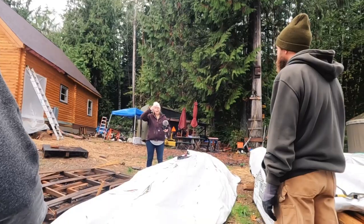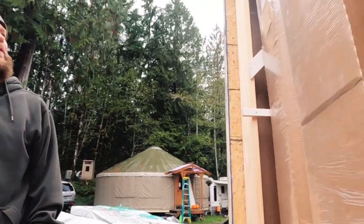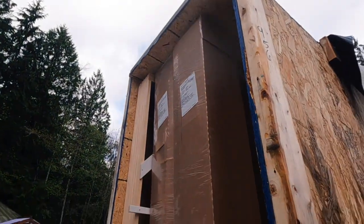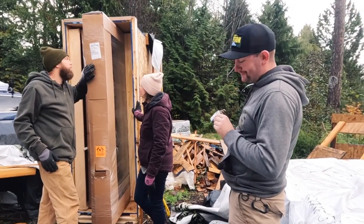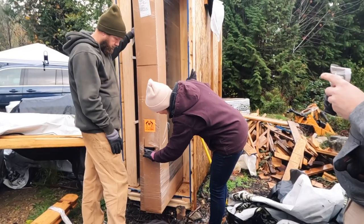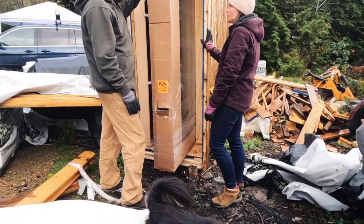There we go. Yeah, is it three or four? I don't know, there's a bunch of stuff in there. It's like a whole treasure trove. Yeah. So I figure we'll just move everything inside. Hi, Marley. Does this even have a handle here? Yeah. Cool. I know. It says it's just a two-person lift.